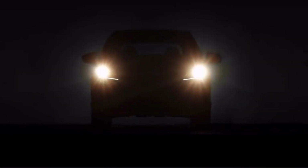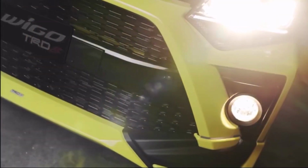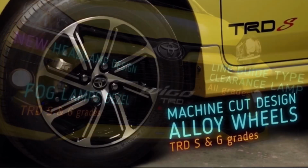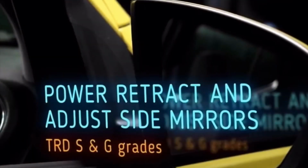What to expect in the new Toyota Wigo? TRD front spoiler. Bagong headlight design. Bagong alloy wheels design. Retractable side mirrors.